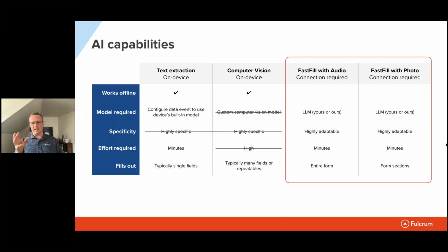Where our clients are really getting excited is this kind of fast fill using audio or photo, where you are using an LLM. We happen to be using ChatGPT. You can use another one, it's fine, but using the LLM because it's so adaptable. So it doesn't work offline, but so many of our customers are finding that in an urban environment or in a place where I've got good satellite coverage or whatever it might be, it's worth having that connection because it's so adaptable. You're going to see things today like the ability to change the form midstream and have the LLM just figure out that the form has changed and figure out where to put additional information.